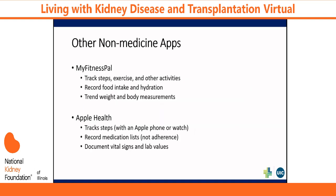Other non-medicine applications that we can use to stay on top of our health and our medications include MyFitnessPal and Apple Health. For those of you who have smartwatches, you can easily integrate these watches with these applications.